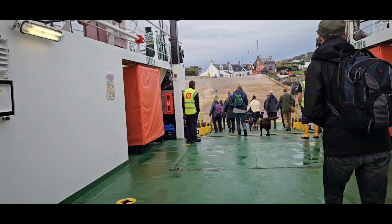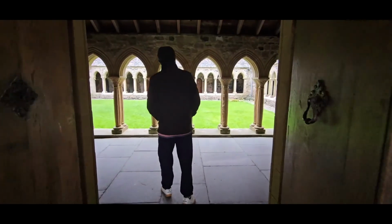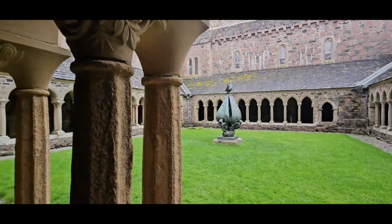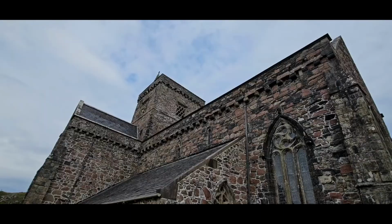Most visitors to Iona come to this place, St Columba's 6th century abbey, which has got quite a special feel to it, as has the whole island. It's quite spiritual, although also quite touristy.